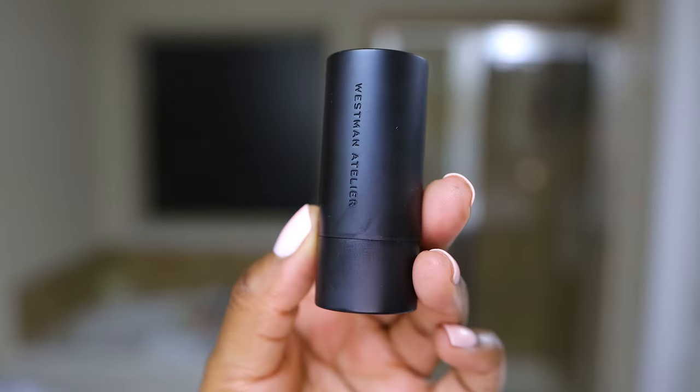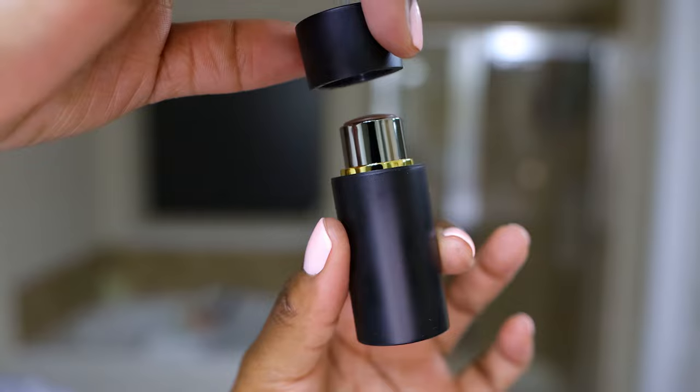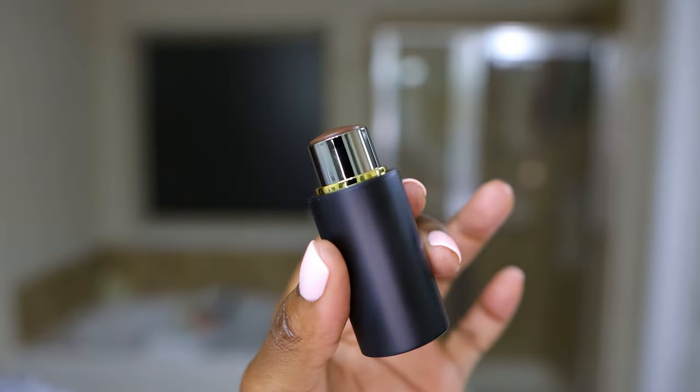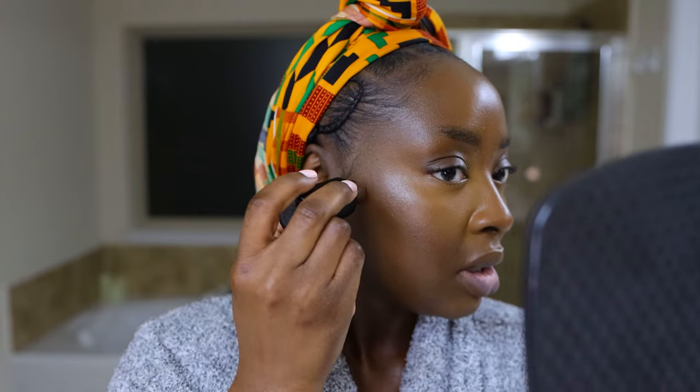That looks so good. All right, here's another new product that I'm trying today. This is the Westman Atelier Face Trace Contour Stick. Okay, this is cool. It has a nice magnetic cap. Sexy luxury makeup, and this is the color Ganache. So I want to contour with this, obviously, and I want to see if this is dark enough. I hope it is. It's not. I can barely even see that. Oh, this is too bad. I wanted to use this. Let me go and get something else.